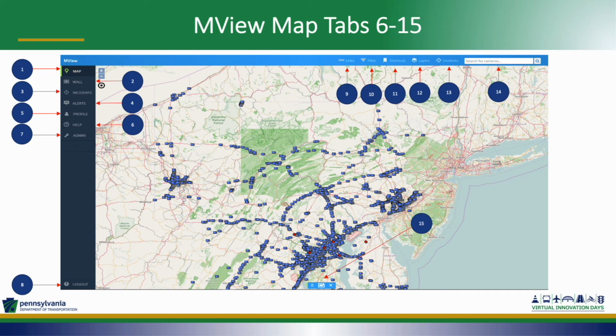The admin panel on the left-hand side of your screen is where users can be added and deleted. Only local admins have access to this tab though. The logout button located in the bottom left-hand corner of the interactive map should be used every time you are finished using the MView platform so no one can use your account but you.